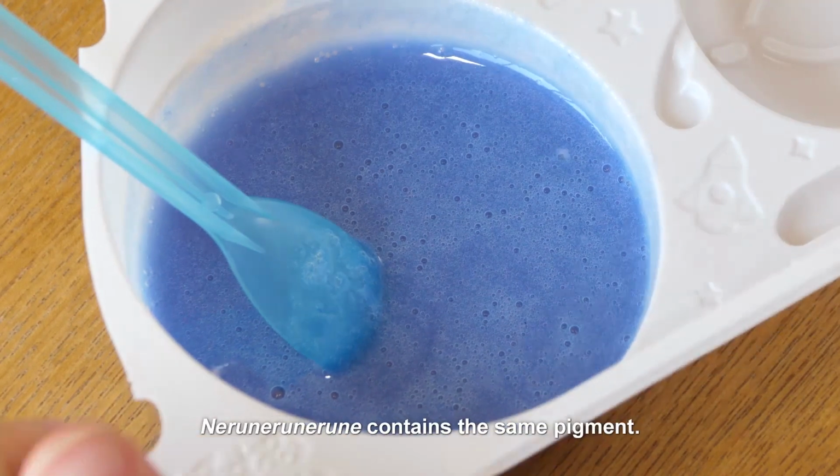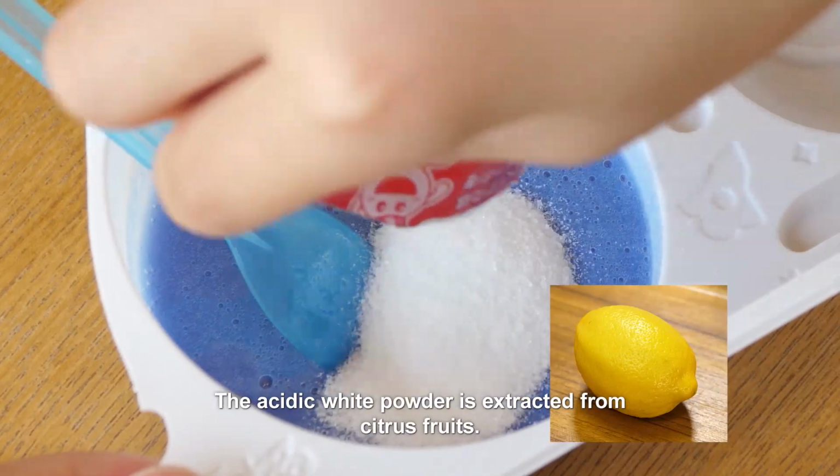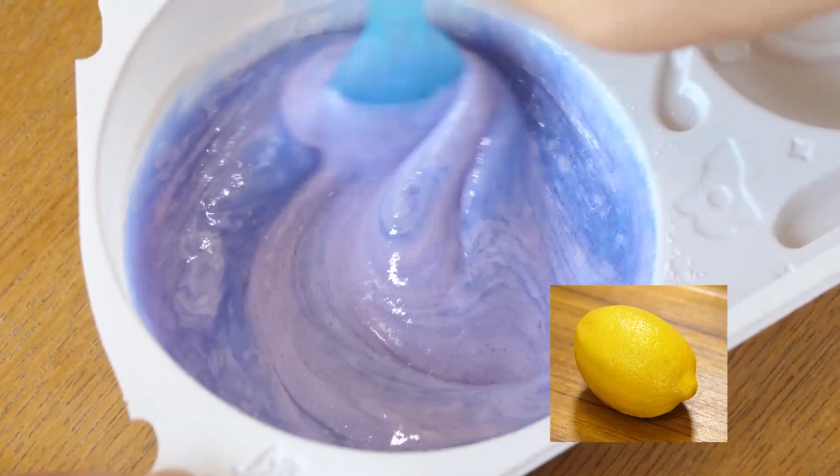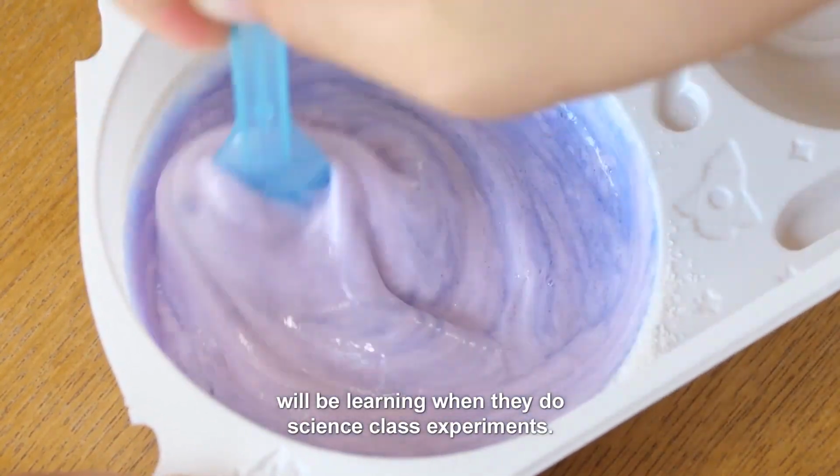Neru Neru Neru Ne contains the same pigment. The acidic white powder is extracted from citrus fruits. It's the same principle Japanese primary school children will be learning when they do science class experiments.